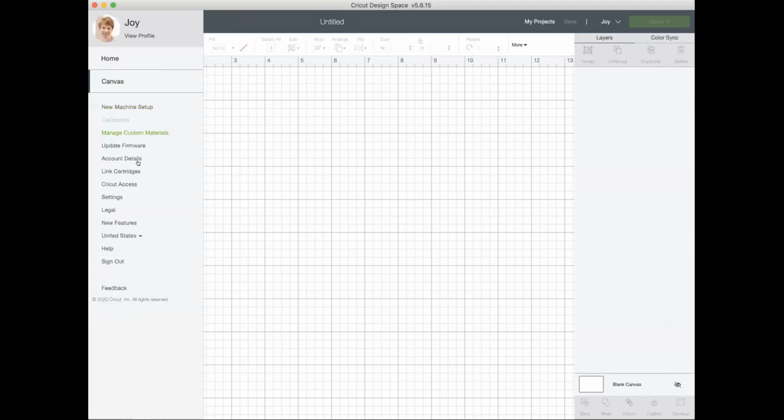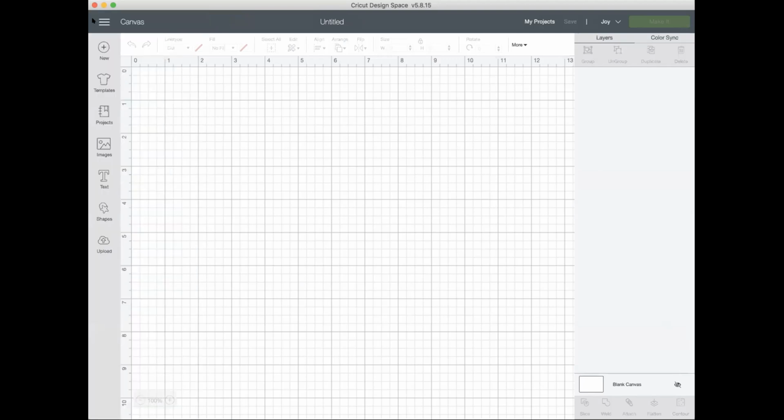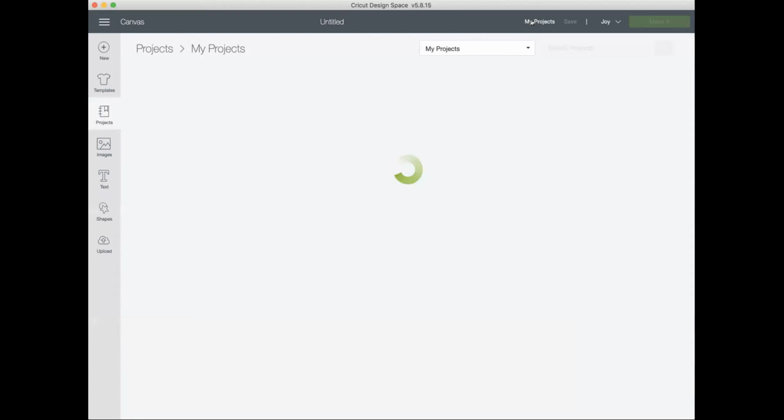But let's go right back here. You can see your account details, any updates that are happening, any settings that you need to do, any of this information. So the setting up part is in that little 3-line piece over here. Then you can go to your canvas, which is right here, the place that we're going to work on to design. And then you can go to your own projects that you've designed already. This will show you all the things that you've already made and let you pick from your projects that you have.